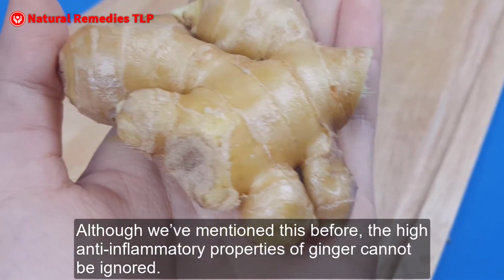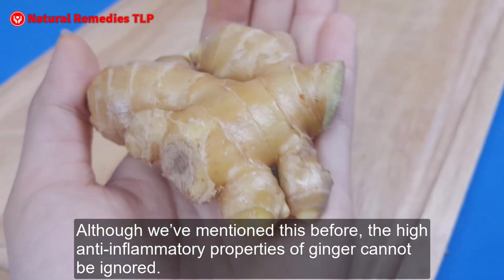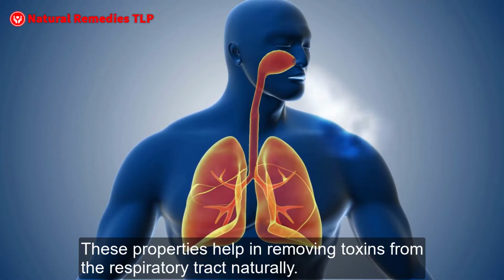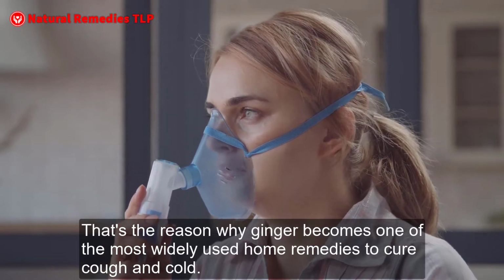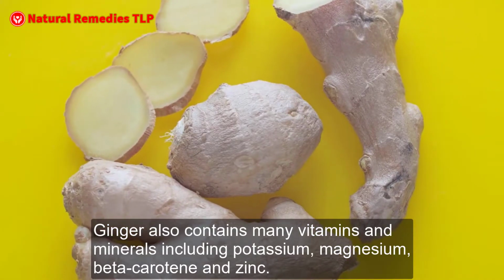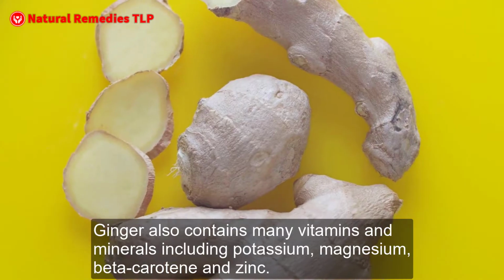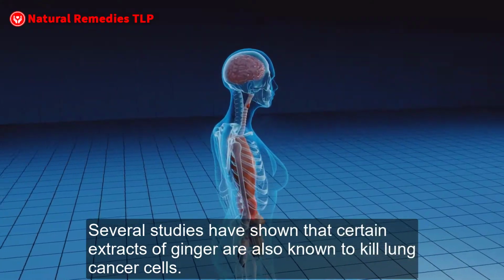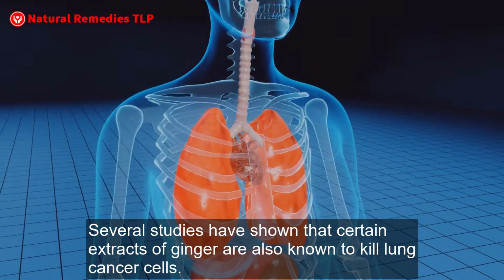Although we've mentioned this before, the high anti-inflammatory properties of ginger cannot be ignored. These properties help in removing toxins from the respiratory tract naturally. That's the reason why ginger is one of the most widely used home remedies to cure cough and cold. Ginger also contains many vitamins and minerals, including potassium, magnesium, and beta-carotene. Several studies have shown that certain extracts of ginger are also known to kill lung cancer cells.